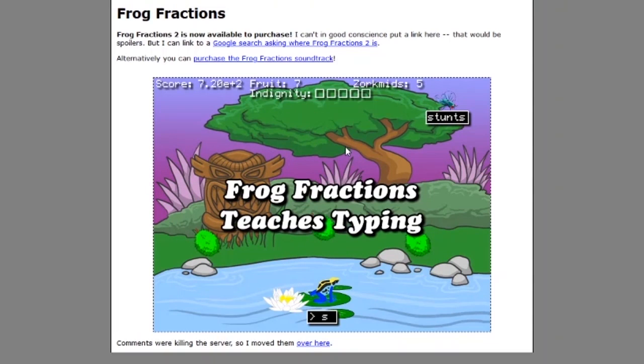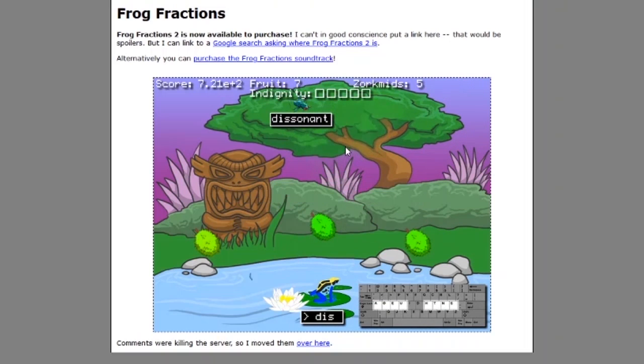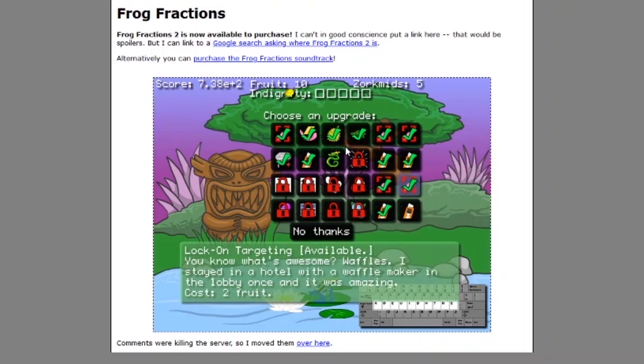Oh, typing time. Stunts. Addition. Dissonant. Innuendo. Deep. Handiness. Adenosine? Ooh, I'm not familiar with that one. Ditto. Seditious. Ooh, tricky words, tricky words. Nunhood. You gotta keep those nuns. Hedonist. Tuition. Okay, I'm racking up them fruits.